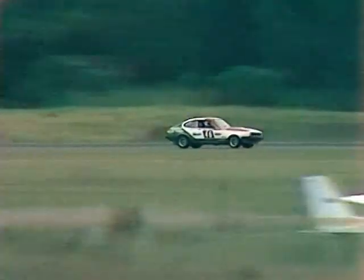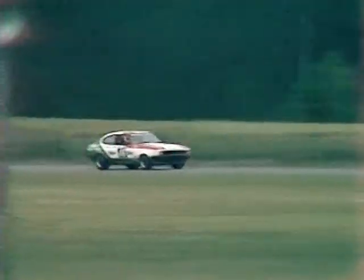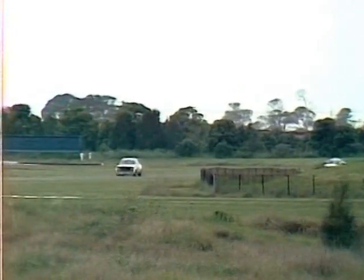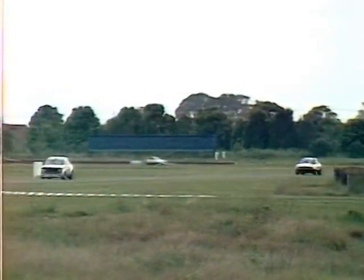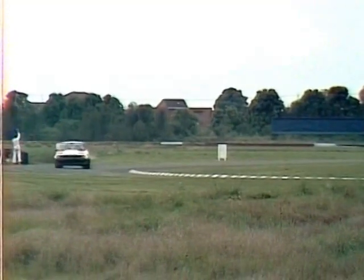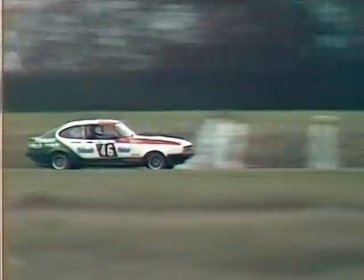Leading the 3-litre class, the veteran race driver Barry Seaton in a Mark II Ford Capri V6. Seaton has quite a distance indeed, probably more than a lap from Brian Wheeler in a Mazda RX-3, and Seaton doing it easily as he always has done. Winner of the James Hardy 1000 back in the days when it was the Gallagher 500. This will be one of Seaton's last drives in a Ford Capri.